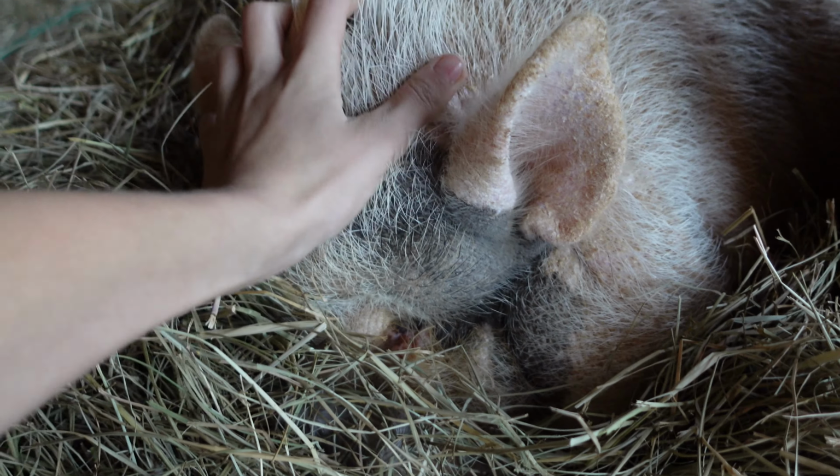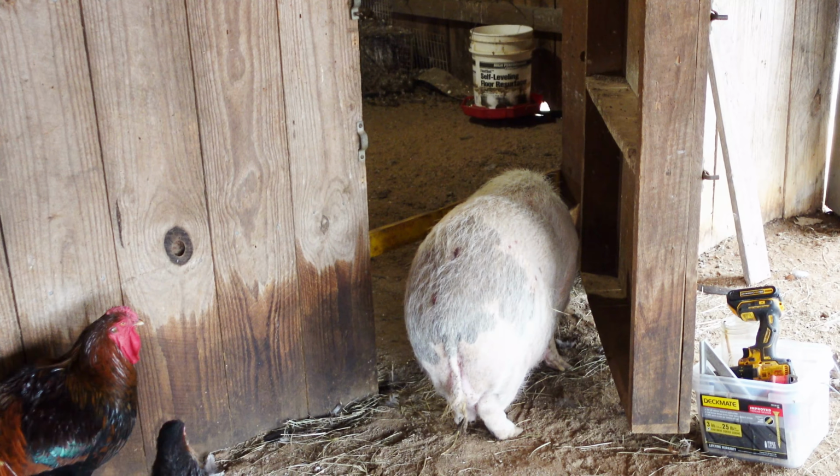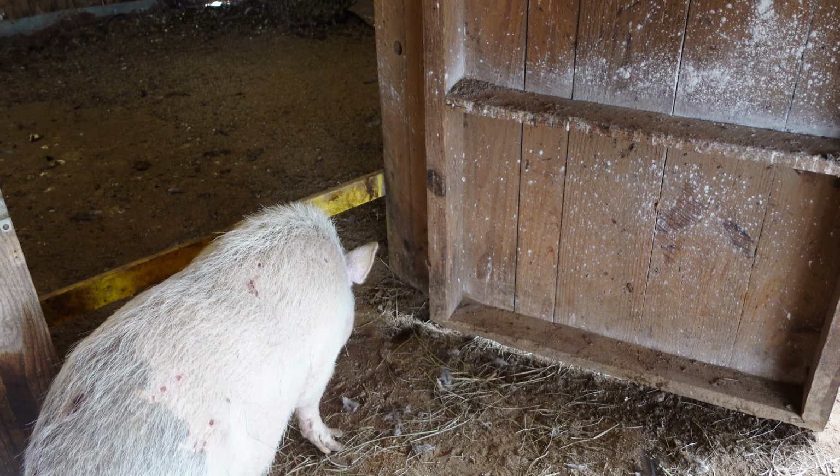And then we have Leilei here, our little bundle of joy, who found out where the chickens eat. We have attempted to put a bar in, but believe it or not, she can actually get over that. I don't want to raise it any higher because then it's a pain to carry stuff in and out of there. So I'm going to cut a door for the chickens in here that Leilei can't fit through.